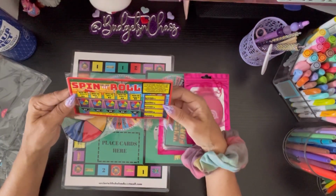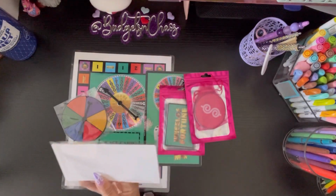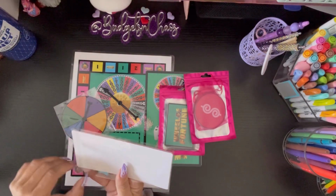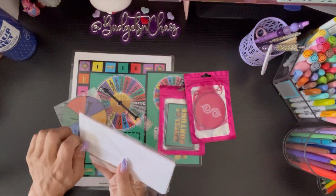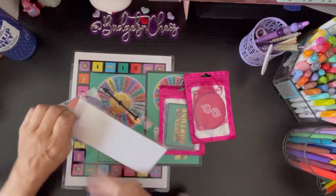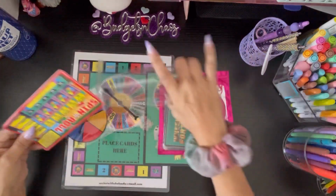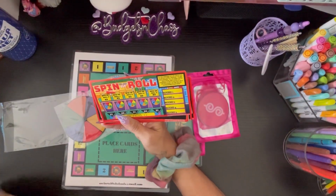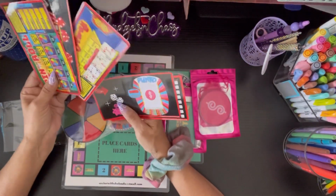Oh, spin or roll. These are from The Price is Right. If I'm not mistaken. Let me see. Oh, hold on. It's on the actual. Hold on. I don't know what happened there. Okay, so spin and roll. Oh, you know, I saw April Budgets playing this. Oh, yeah, look at it. She played all these. I saw her playing these.